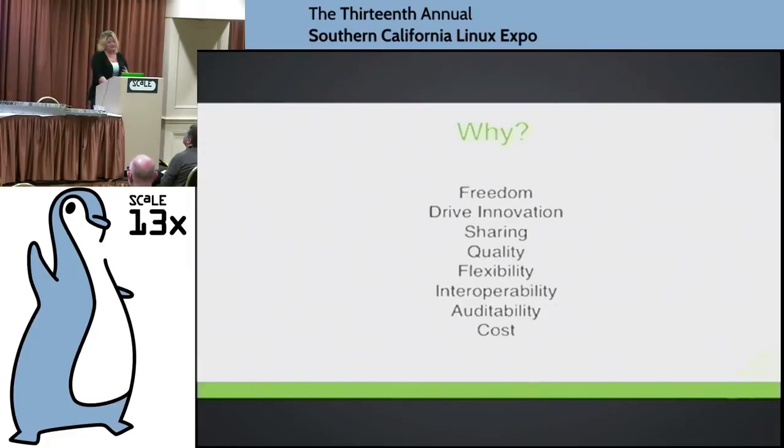It always amazes me, and I don't know about you all, but when you got involved in open source, what was the number one reason that drove you to become involved in open source? Anybody?